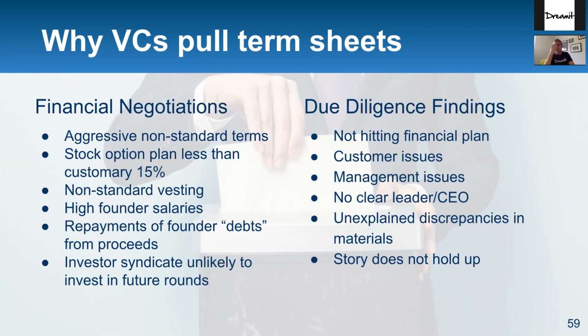Another quick note, by the way, almost every VC that you deal with that's a professional VC is also going to say no finders. They don't want 1% of your money going to a finder that helped you secure financing. If they think there's an investor syndicate unlikely to invest in future rounds.